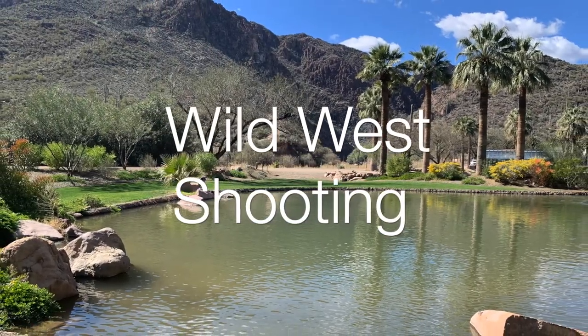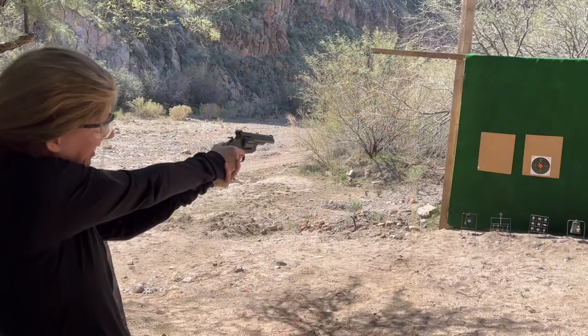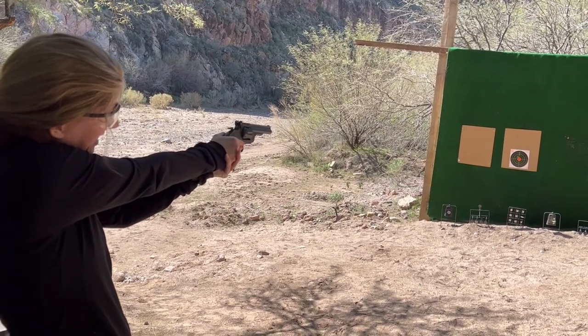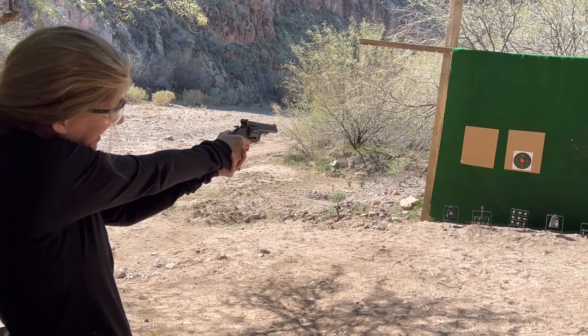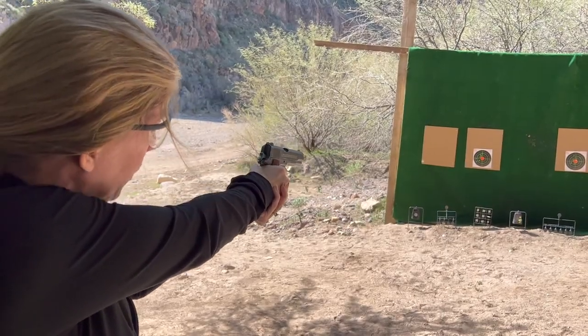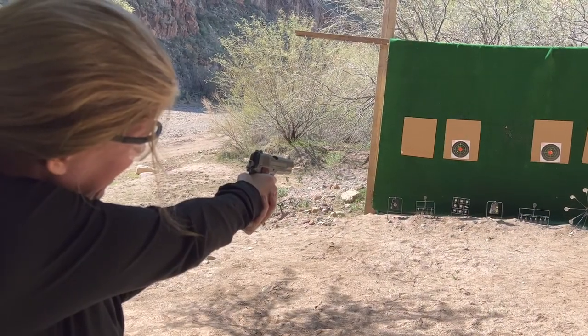Travis was our guide for Wild West shooting. This is a 60-minute experience available for all experience levels. You'll be trained on gun safety and then have a chance to shoot 6 types of replica pellet guns. As you'll see, I may have enjoyed this a little bit too much.